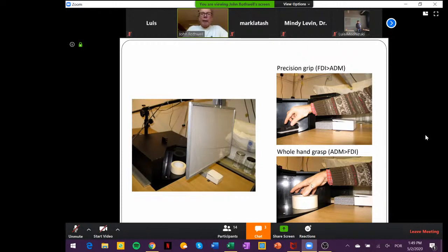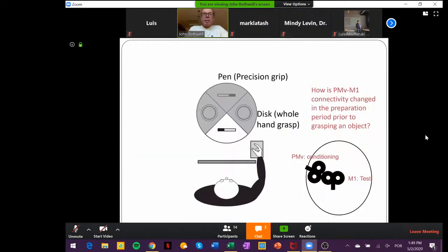Here, in the whole hand grasp of the disc, you spread your fingers apart, and one of the muscles that helps spread the little finger apart here is the ADM muscle. And the FDI muscle here isn't really doing very much. Okay, so let's do the experiment. We stimulate the PMV before the M1, and see whether or not the connectivity in this system changes when you prepare to grasp these objects. And in particular, will the projection to the FDI muscle and the ADM muscle differ depending upon which object you pick up?